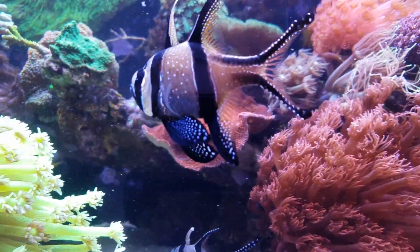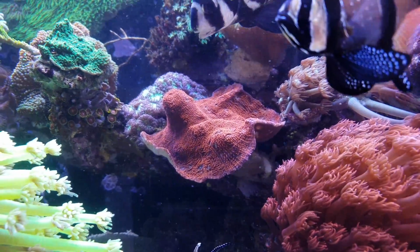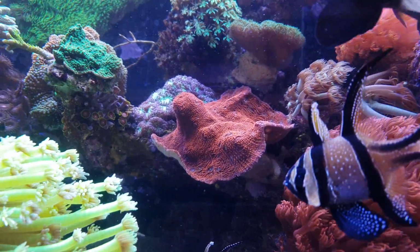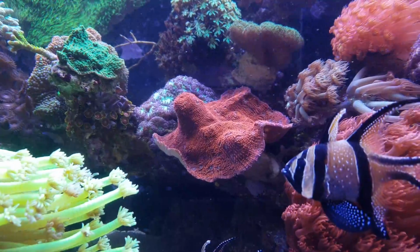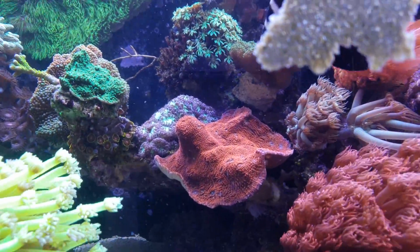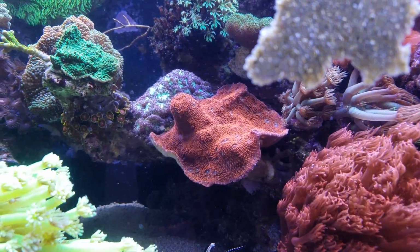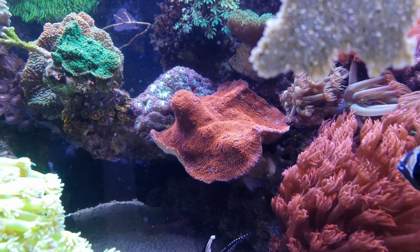So I was talking about this chalice. Let's see if we can get the fish out of the picture. Yes, there it is. So the angelfish, the Pygoplites, starts eating on the edges of the chalice. As you might be able to see a little bit, it's a little bit irritated around the edges.